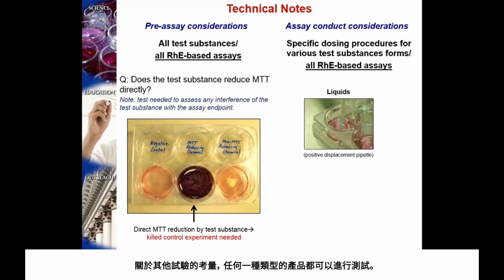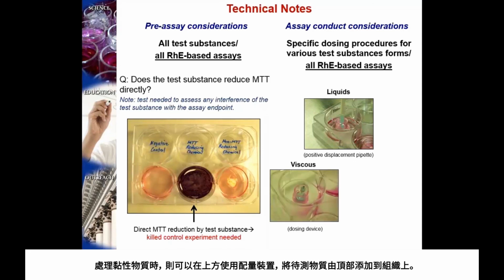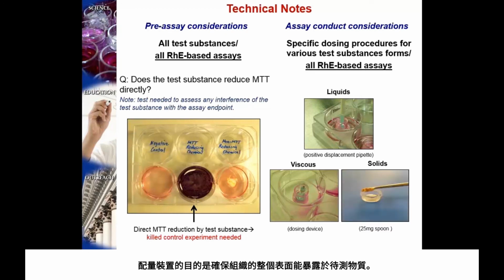Other assay considerations: anyone can work with different types of products. For the liquids, we use positive displacement pipettes. For viscous materials, we can use dosing devices applied on the top of the test material onto the tissue. The purpose of the dosing devices is to ensure that the entire surface of the tissue is exposed to the test substance of interest. Finally, per OECD guideline, the solids are applied to the tissues using a calibrated spoon for a 25 milligram dose.